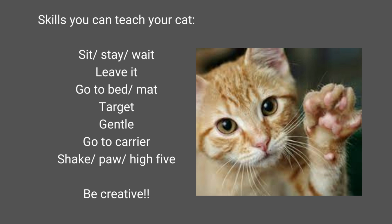Leave it. You've dropped something on the floor. You don't want your cat to come running after it, and if they do, we don't want them to grab it. So leave it is a wonderful skill to teach. I love go to bed, go to mat. I use go to bed at my house, but if you've got a cat that's a door dasher, training them to go to bed is a really great way for you to be able to get in and out of your house without your cat trying to get through that door.